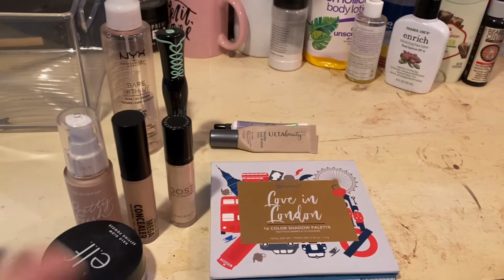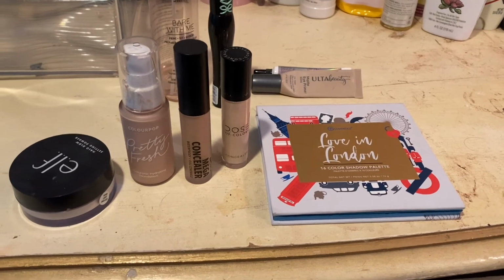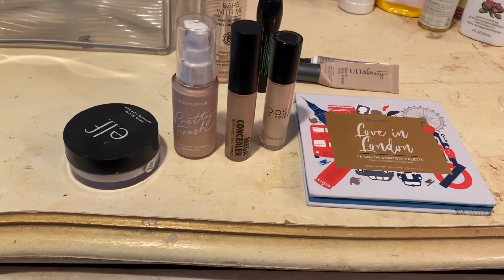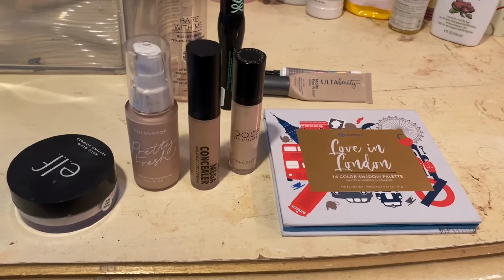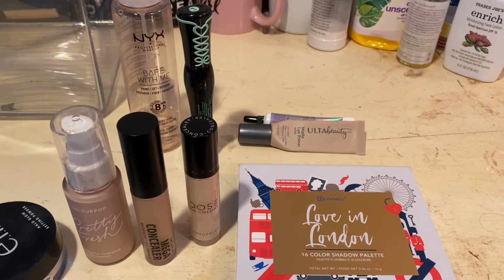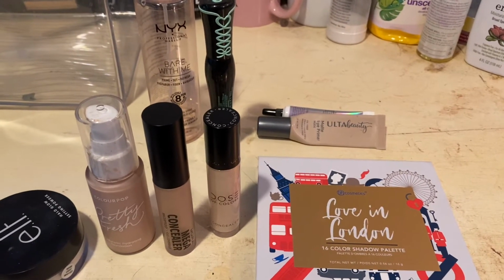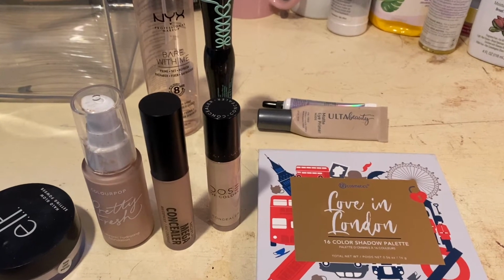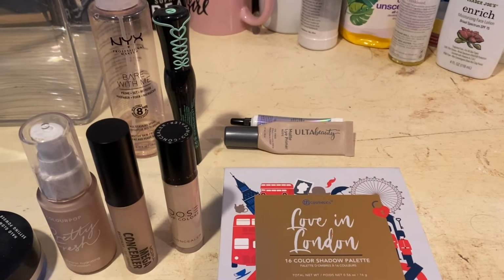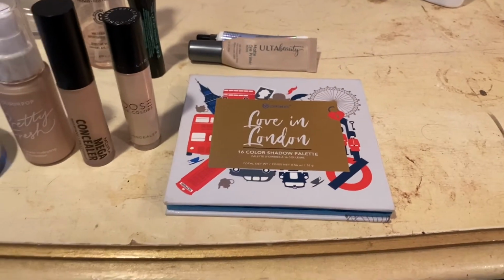Okay, you guys, so I am going to go ahead and keep these base products in. I've really been enjoying the foundation and the concealer combo. Everything has been working really well together, so I don't feel the need to really change that up. I've got my Lash Princess mascara. With mascaras, I don't really like to grab other ones while I'm still using one, just because you've got about 3 months or so before it's time to get rid of it. So I just prefer to keep my mascara in. I don't think I've ever mentioned that. And then I've got my Love in London palette that I use for my brow shade.